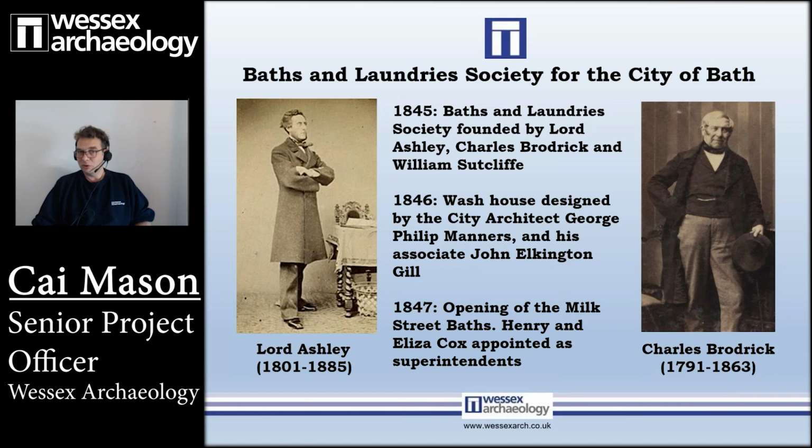But it was supported by the city in that they provided their city architect, George Philip Manners, and John Elkington Gill to design the baths. By the time the Baths and Washhouses Act was passed, they already had plans and a plot to build the new bathhouse. It was sited in the centre of the poorest district in Bath because that's where the need was greatest. And in 1847, it opened with a married couple, Henry and Eliza Cox, two people from Dorset, as superintendents to run it. Henry was responsible for the mechanical operation and overseeing the whole thing, and Eliza Cox, she would oversee the laundry aspect of it and act as a matron.